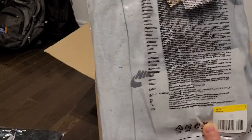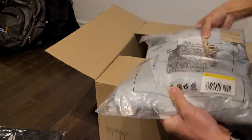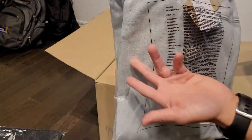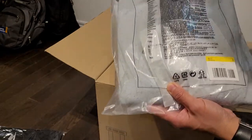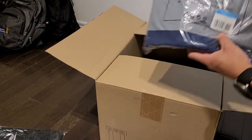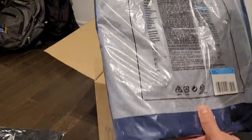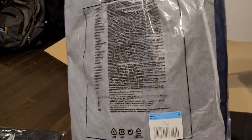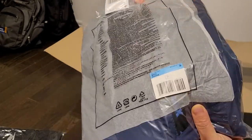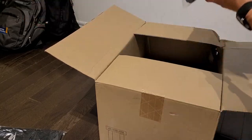What else do we have? We have a pair of shorts, a pair of joggers with the Nike recycled material. Regular fit, tapered leg for my buddy. I'll leave it to him. What else do we have here? Another one for my buddy, another pair of size medium. Oh, it's a jacket. It's an Air Max jacket, size medium. I'll leave it to him. That one is about $150.